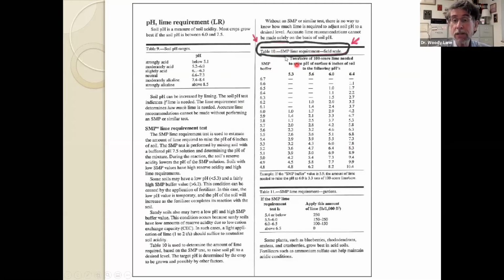And here you've got the buffer index on the left side. And interestingly, instead of just being 6.8, you have different targets: 5.3, 5.6, 6, and 6.4. So this is basically a lookup number. And then we take our 6.3, look across, and I don't want to get up to 6.8. Let's say I want to get to 6.0, that would be fine, at least for Western Oregon.